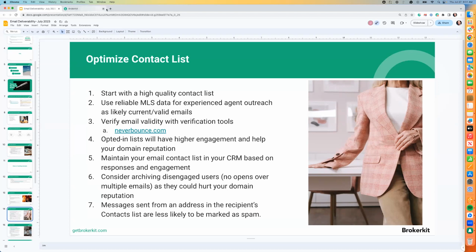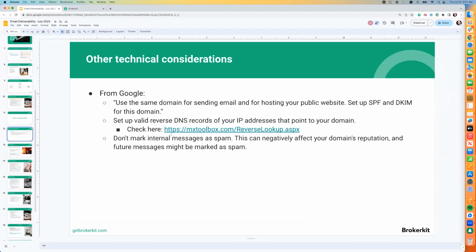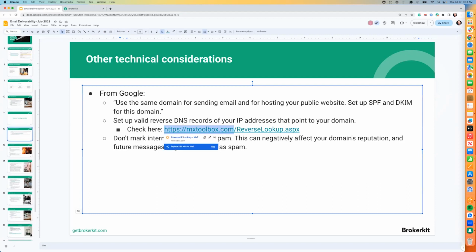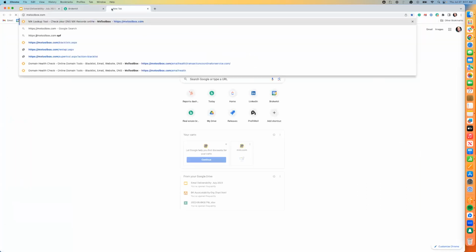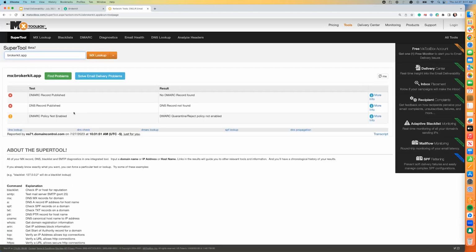That one is, so that link I gave before, MX Toolbox, is going to be a little technical. This site has all kinds of tools for the technical side. If you go into mxtoolbox.com, add your domain here and do a lookup, you'll be able to see it. If I do brokerkit.app right here and look it up, it's going to give me the stats on it and tell me, for instance, I don't have a DMARC. It'll tell you all this information.